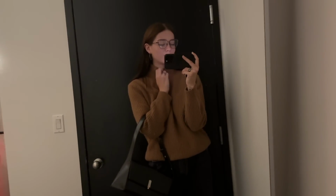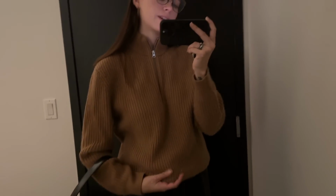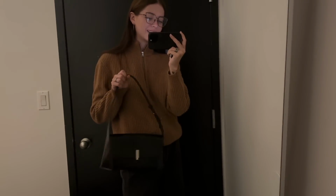Heading out for a drink with some friends at a local wine bar, just super casual. I am wearing this camel colored sweater from Everlane, jewelry from Staatsballett, and these Balenciaga eyeglasses. This Ferragamo bag, again from Rebag, gold baggy jeans, and these Caperni heeled boots.